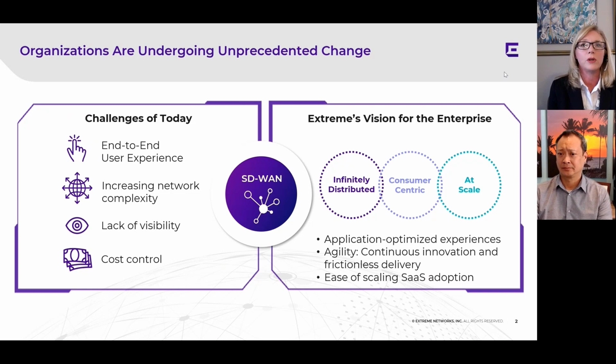So really, we're talking about multiple things, but it's about speed, resiliency, and centralized management, that control and visibility, right?